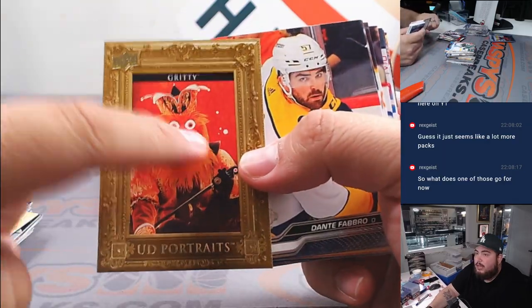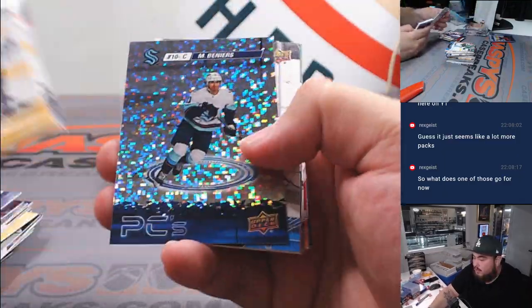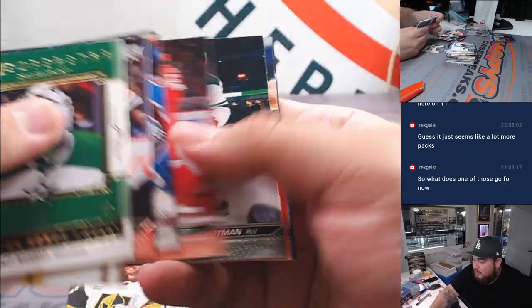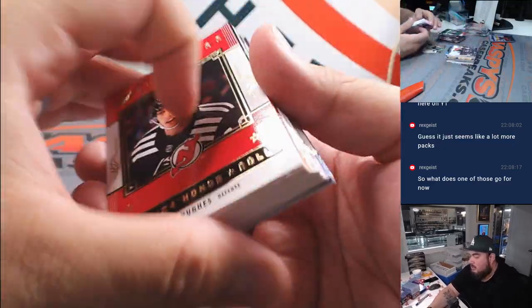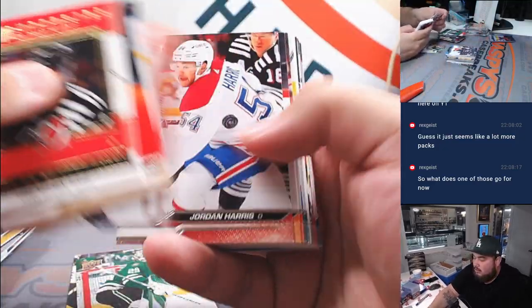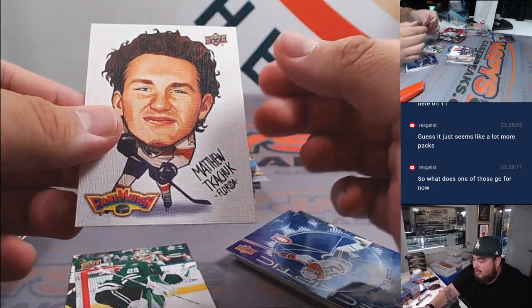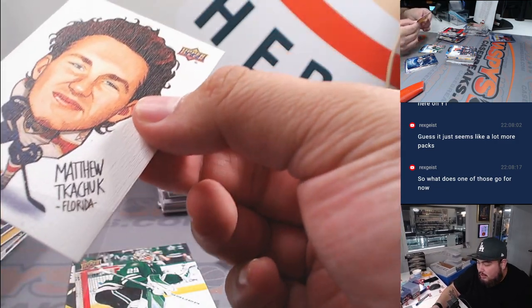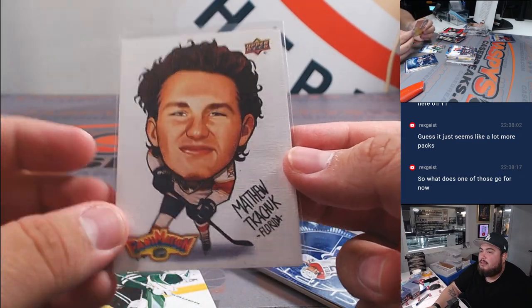Whoa, it's gritty. I'll just leave that one up. D-Mac of the Flyers. Tage Thompson, or Logan Thompson, I should say. Jake Ottinger. Whoa, what is this? It has to be like a short print too, right? Matthew Tkachuk. And that's a Fanimation. It's pretty awesome.